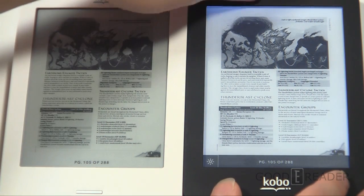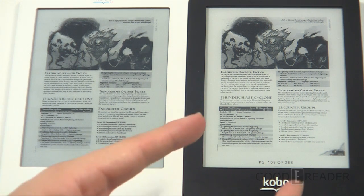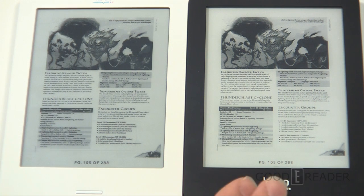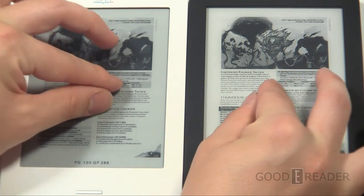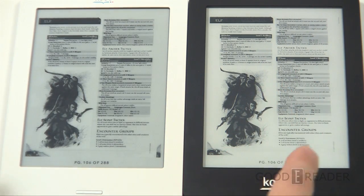So let's just do this for testing purposes with the glow light off. So you can tell here immediately, this looks a lot clearer, much clearer than this. This has superior resolution. It's into the thousands of resolution points lengthwise. So let's see how we can augment this. So we're going to try pinching and zooming. That doesn't do anything except maybe turn a page because it gets confused.